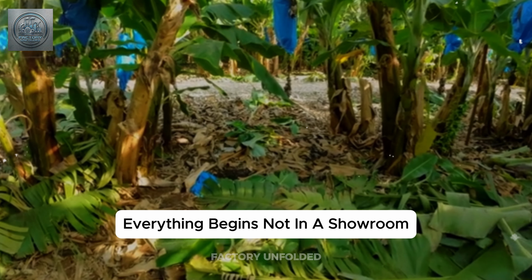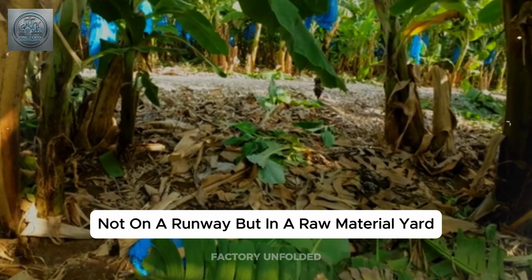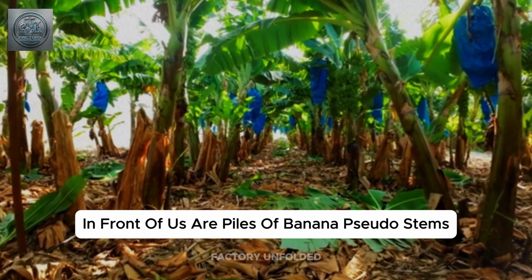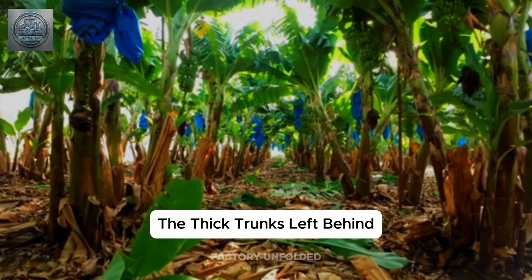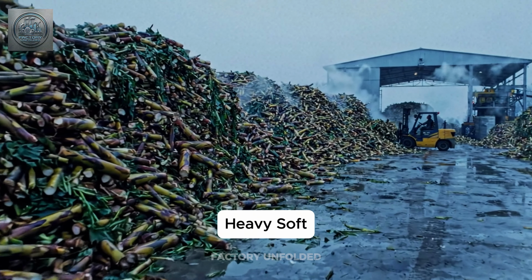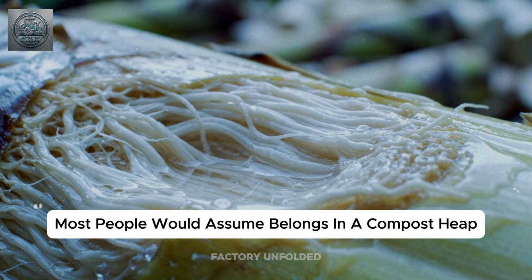Everything begins not in a showroom, not on a runway, but in a raw material yard that looks like someone just finished harvesting a banana farm and left the leftovers behind. In front of us are piles of banana pseudostems, the thick trunks left behind after the fruit has already been taken away. They are huge, wet, heavy, soft, and honestly, they look like the kind of thing most people would assume belongs in a compost heap.